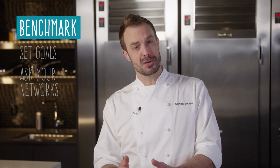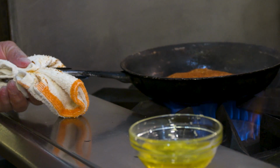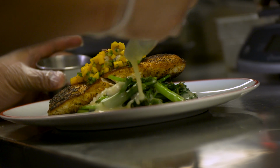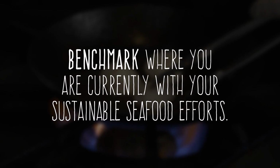So what's next? How do you actually go down this path and even set out a path in front of you? Well, the answer is you benchmark where you are now. You can't manage what you don't measure. So the very first step, benchmark where you are currently with your sustainable seafood efforts.